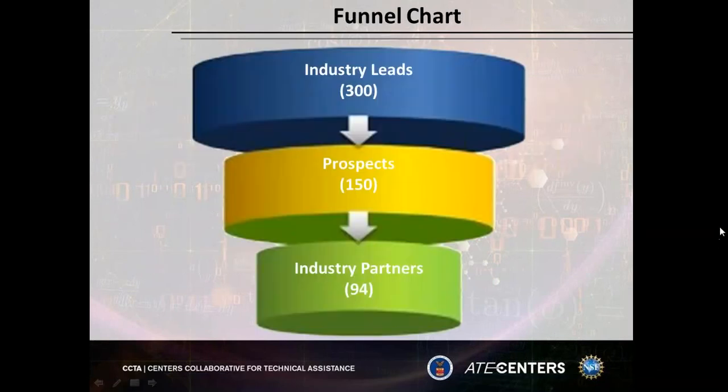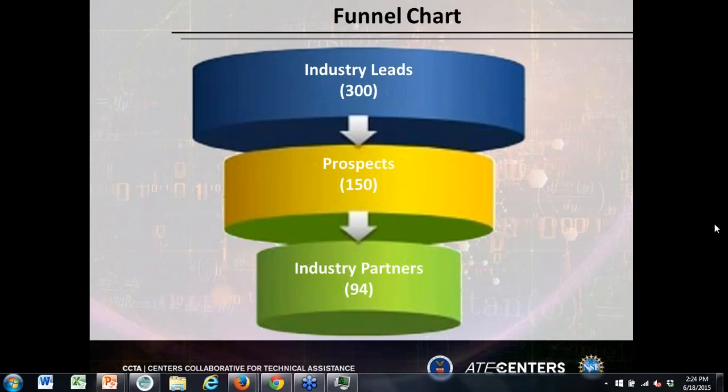Talking about the funnel chart. It's a basic concept. You're out there getting your cold calls and industry leads, really talking to everybody, maybe analyzing your graduate placements to find out who and where they're going. Then you go through that list and say, based on our needs and our businesses, these are our potential prospects, because you're not going to get all 300.